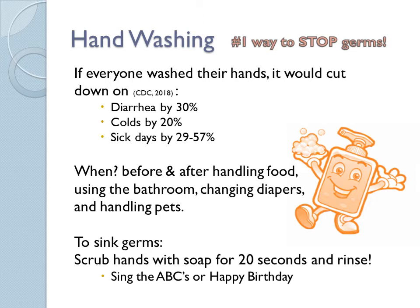Our first topic is hand washing. This is the #1 way to stop germs. According to the Centers for Disease Control and Prevention, if everyone washed their hands, it would cut down on diarrhea by 30%, colds by 20%, and sick days by 29 to 57%.